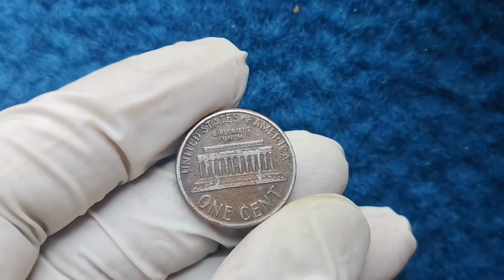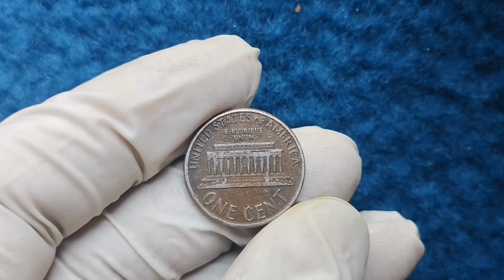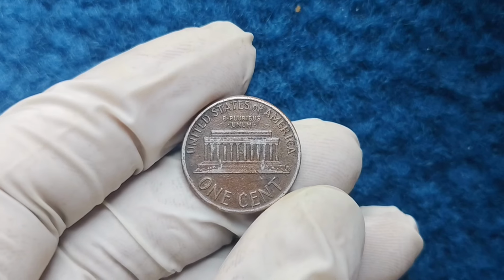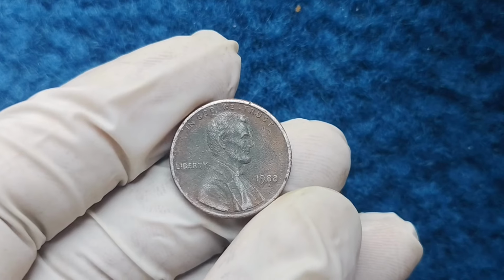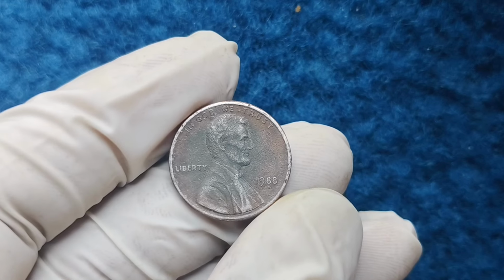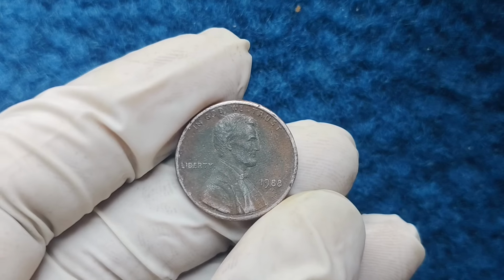But that's not all. You'll also want to check for something called a transition error on the lettering style used on the obverse. That's the fancy term for the front of the coin. Look under the date. If you don't see a tiny D or S, congratulations, you might be holding a winner. If they match the 1989 style rather than the 1988, jackpot. You could be holding a $1 million coin.